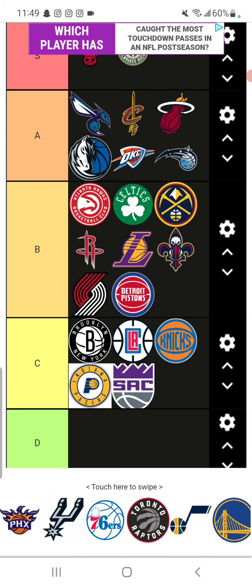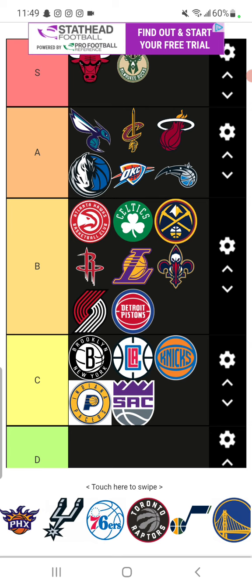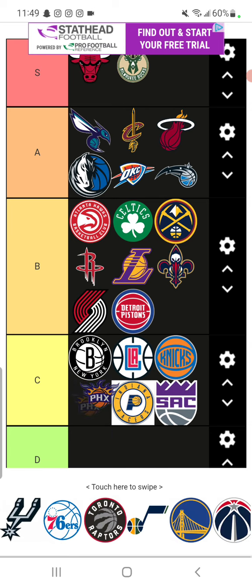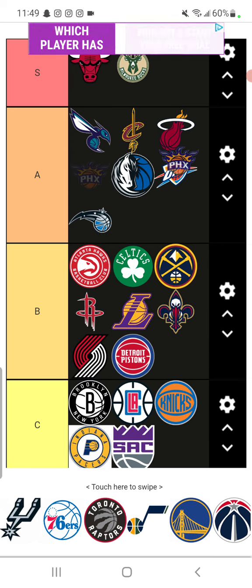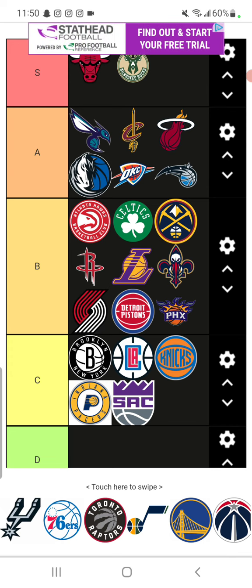Sacramento Kings, C. I love the fact that there's a team in the league that wears purple, but yeah, just not my thing. Phoenix, kind of the same thing as Sacramento. I give them a lot of credit for trying to wear different colors. I mean, granted, Oklahoma and the Knicks also wear orange. But I do like the fact that they have orange and purple and yellow uniforms. It looks very nice. Logo-wise, I'd probably give it a B tier.